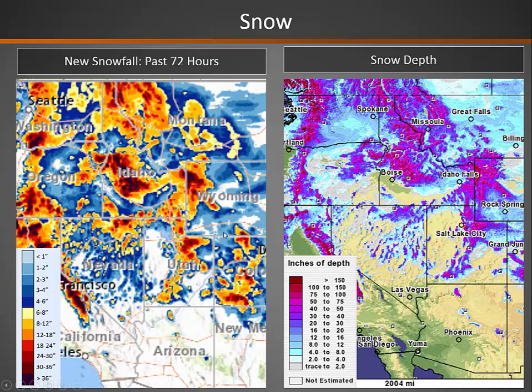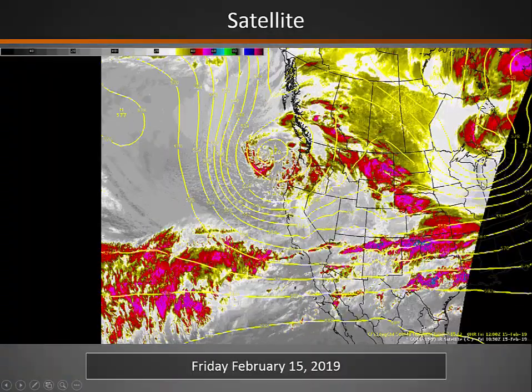Just about everyone had significant snowfall in the past 72 hours on the left. On the right-hand side, our snow cover continues to be very deep. Areas in purple indicate anywhere from 40 to over 100 inches of snow depth, depending on your location. But most areas above 7,000 feet continue to exhibit a deep snowpack, and some localized lower elevations as well as you head into parts of Wyoming.